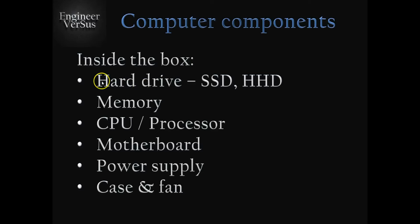You're going to have a hard drive. Hard drive is basically like your file cabinet. How much can you store on that particular computer? Your memory is more or less like your desk. How much can you have open at the same time? How many folders can you look at?